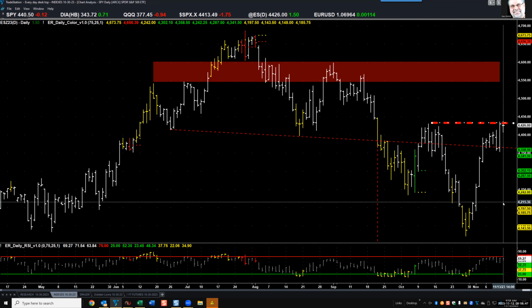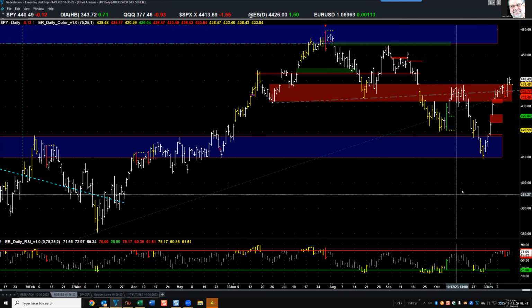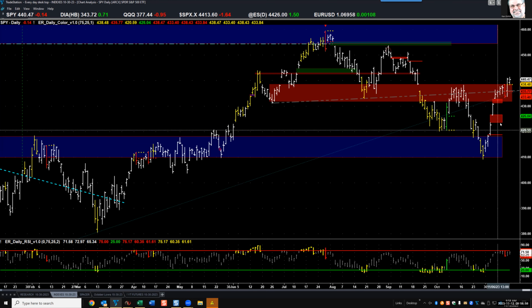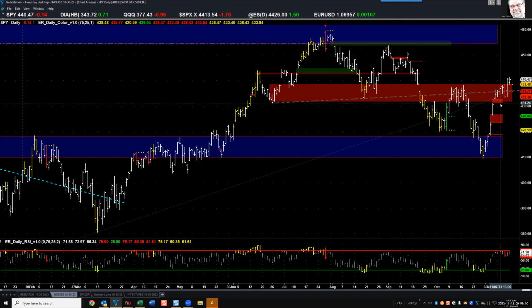Next chart is Spider, almost identical, not quite, to the E-mini. Overall patterns, of course, et cetera, are the same, but this is the regular trading hours for the stock market, not the overnight stuff for futures, et cetera, and forex.